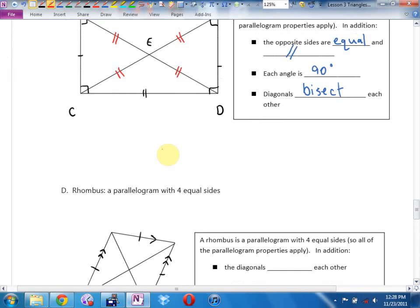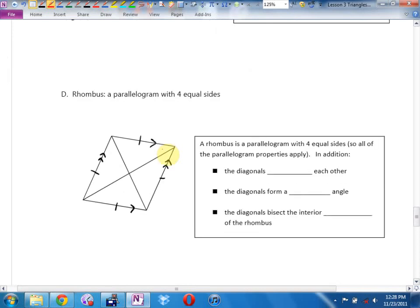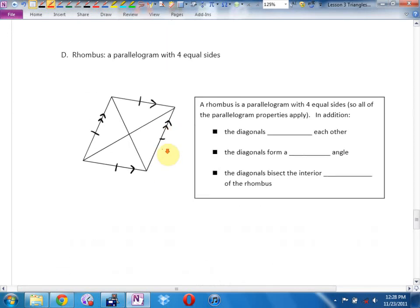Are you ready? In addition, the diagonals bisect. What did the word bisect mean? Cuts exactly in half. So that means this length is the same as that length, and this length is the same as that length. Cuts exactly in half. Not only that, the diagonals form a right angle.